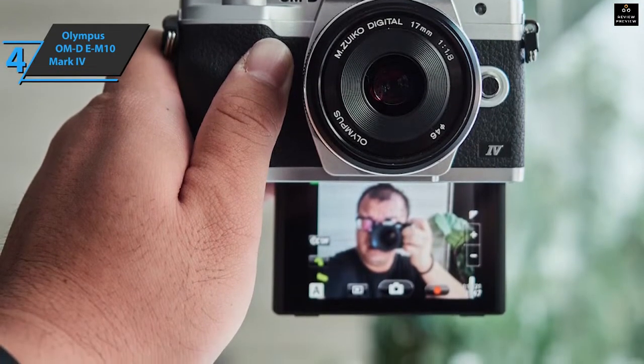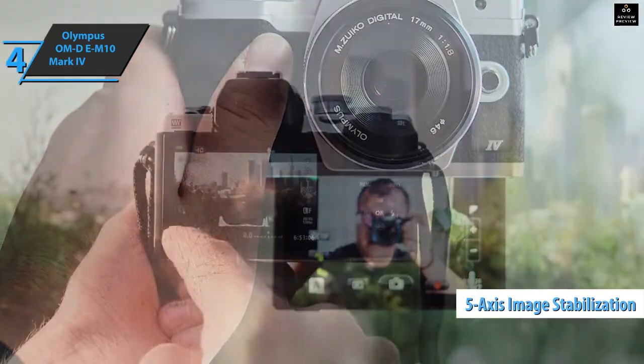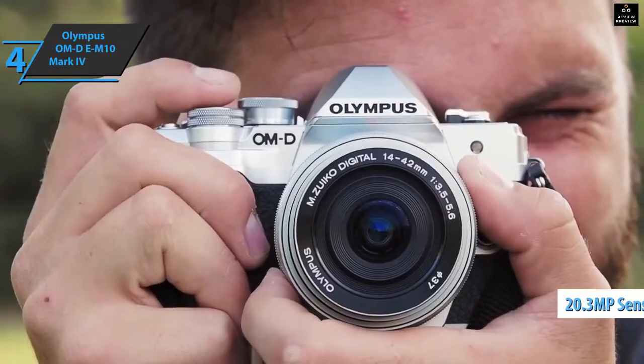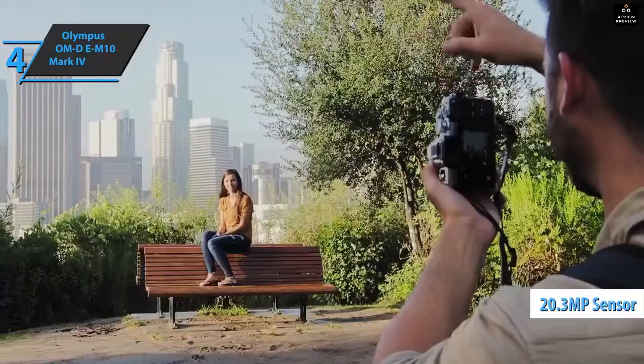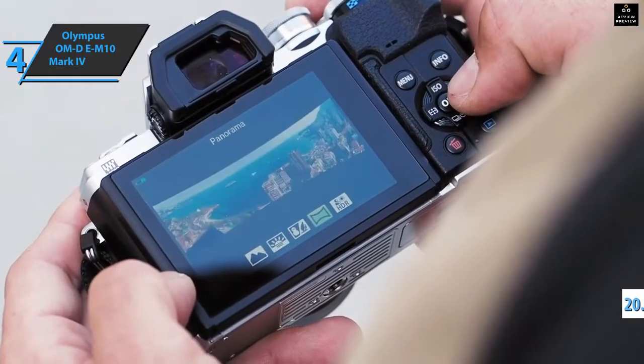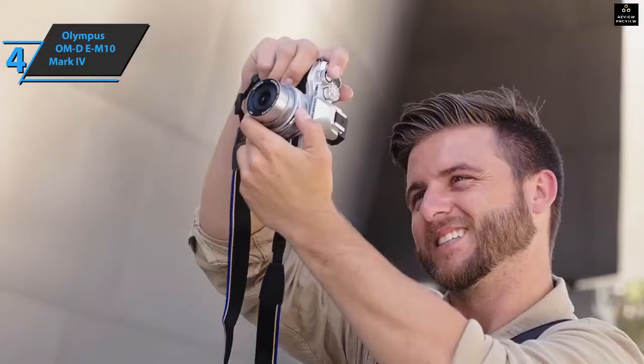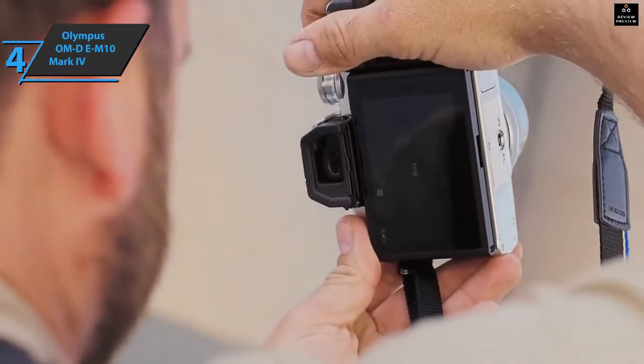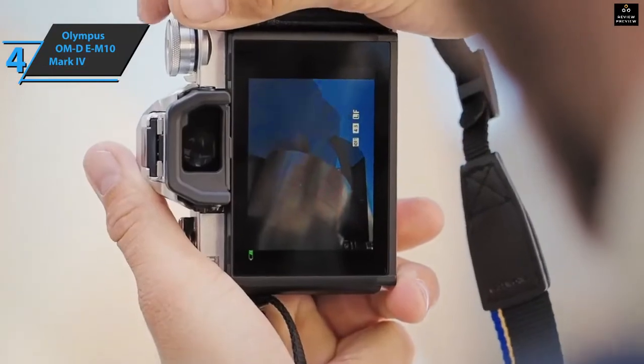Users especially like the 5-axis image stabilization as well as the fast autofocus. Switching to a 20.3 megapixel sensor has definitely given the E-M10 IV an advantage over its predecessor when it comes to fine-tuning. The new Olympus is even capable of matching many top competitors for capturing detail at lower sensitivity.